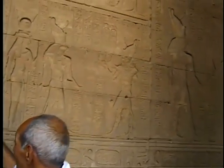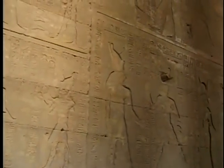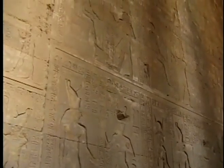I will show you the steps that they had to follow when they came to build a temple inside.